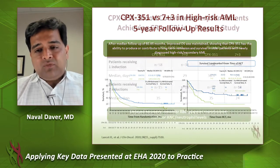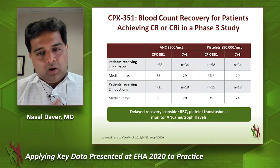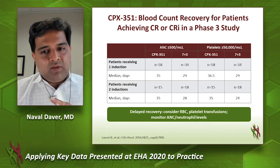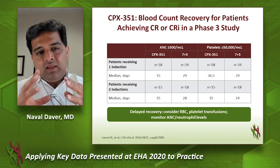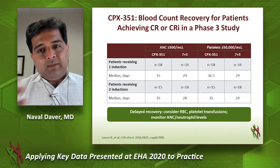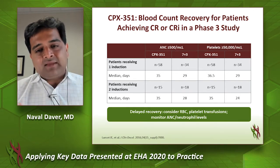Now, from a side effect profile, it's important to note, and this is a common misconception, CPX-351 is not low intensity. This was not developed to compete with or replace HMA-VEN or HMA CD47 or other drugs. This is actually an intensive chemo formulation, but a better tolerated, more effective, and improving outcome intensive chemotherapy. The drugs are actually the same drugs, anthracycline, cytarabine.